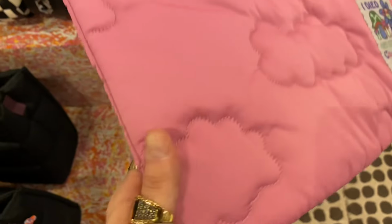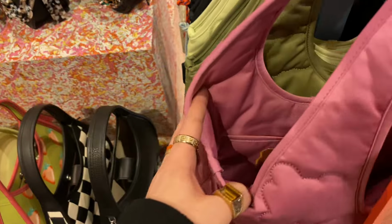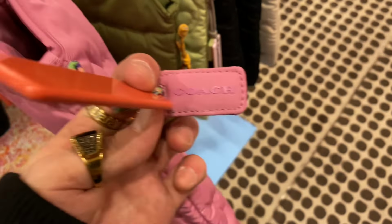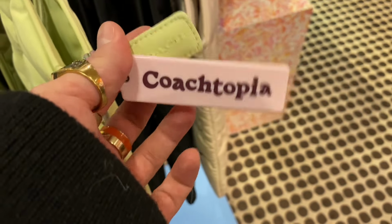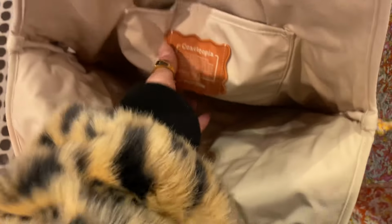It's not a bad material, like it's not a bad recycled material or whatever. It's just, it's kind of giving diaper bag vibes, I guess. I'm just not vibing with the style itself. Very easy, quick grab and go, throw around bag. So there is that. And they all have these little Coachtopia resin tags. So they got their ups and downs. I will try to reserve any type of negative judgment just because we already know how I do feel about Coachtopia.